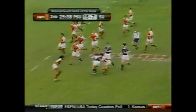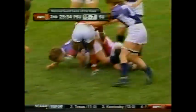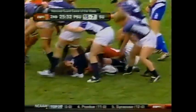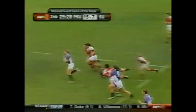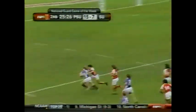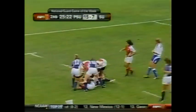And a quick use of the ball. Number 2 is Kristen Snyder. Down. Anderson slips by. Anderson with 1 to beat. Anderson goes around and finally dragged down by Watkins.